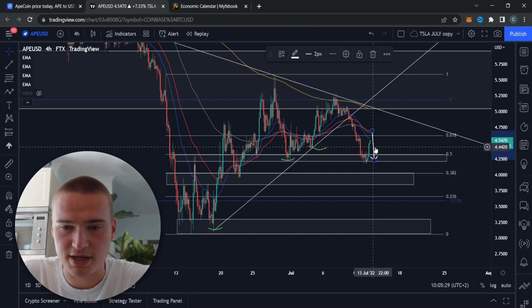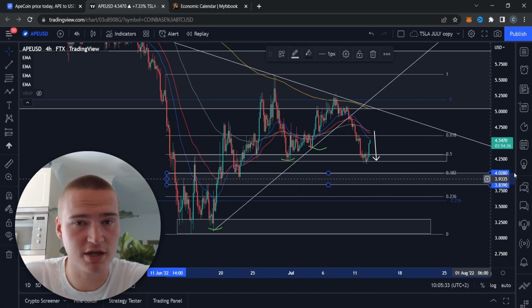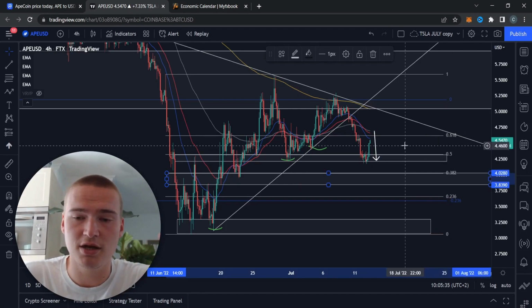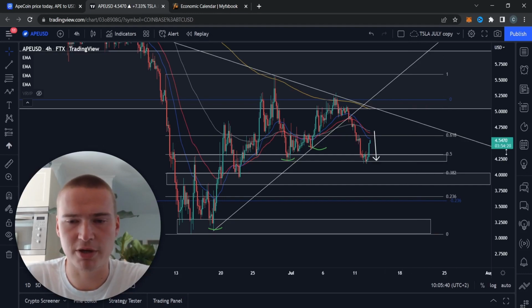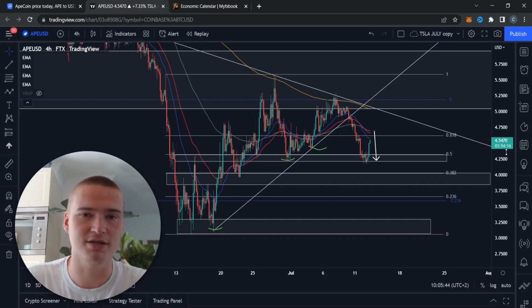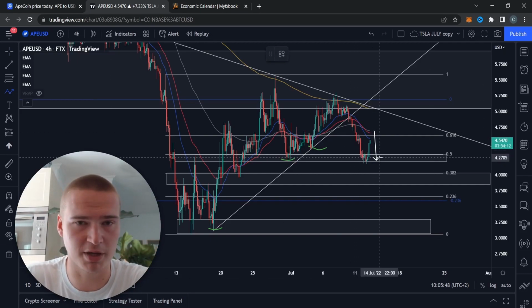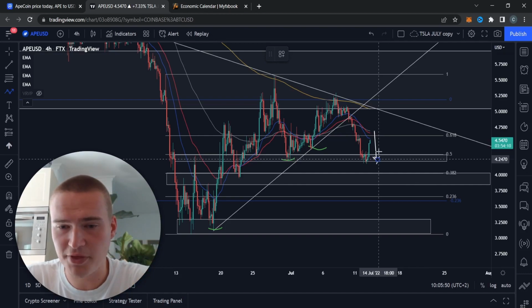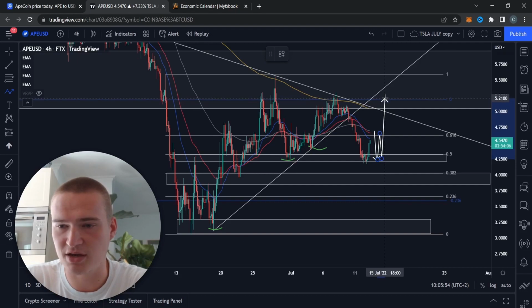So that will be today, and I think we'll start to drop down towards 4.25, and then obviously the inflation rate numbers will come in. Very soon I'll do an update after the inflation rate numbers. Now we can only really update on what's going to happen if the rate is this or that. So if the rate is lower than expected, which would be good, I think we'll find the support, and I think we'll get all the way up to $5 and 5.25.